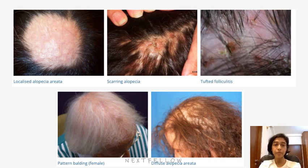Okay. Tufted folliculitis is the third photo in which you can see the hair looks like doll's hair. So there are tufts of hair which have come out from one and there's fibrosis in between. Okay. The photo down below shows pattern balding in a female. That is female pattern hair loss. Okay. This is in advanced age. And the last photo here is showing a diffuse type of alopecia areata.